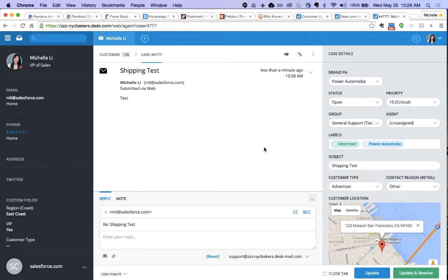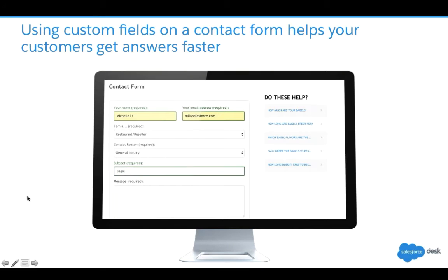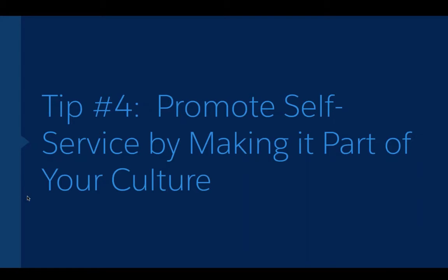Okay, now we're going to go back to the presentation here. So hopefully I was able to demonstrate the value of a contact form. And we're getting another question about multilingual. So can you do those contact forms and then articles on the knowledge base in different languages? Absolutely. So in Desk.com, you have the ability to provide a number of different languages for your customers. You'll need the articles translated, but again, that content can be surfaced to your customer in a different language for sure.